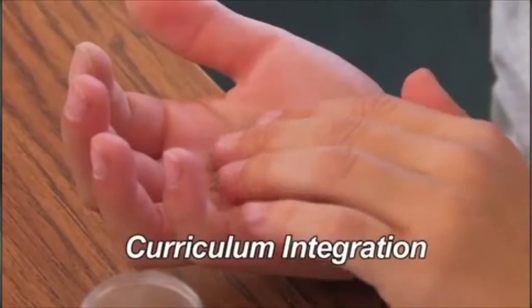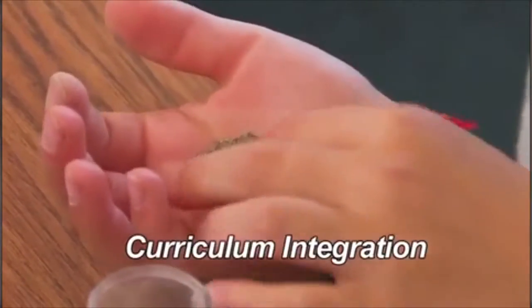Within a unit, you're doing all kinds of disciplines all together. Real-life learning and skills are included in a project-based learning focus. These include such skills as communication, collaboration, and working with our community.